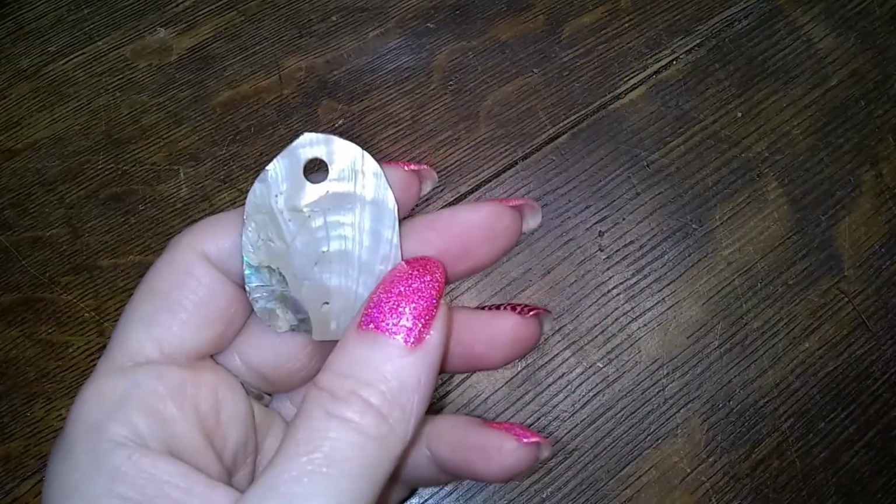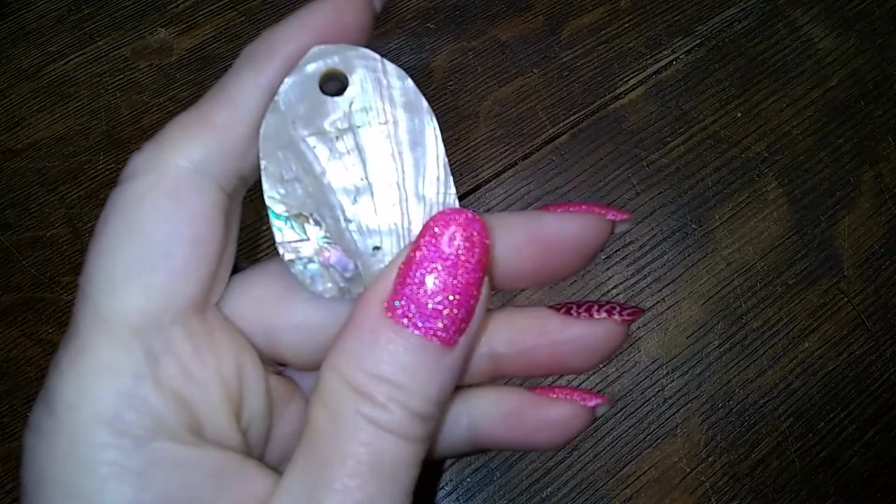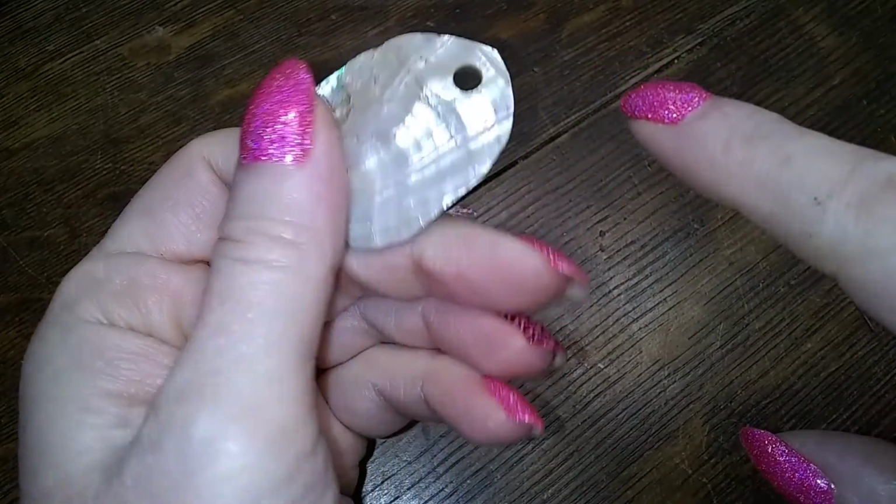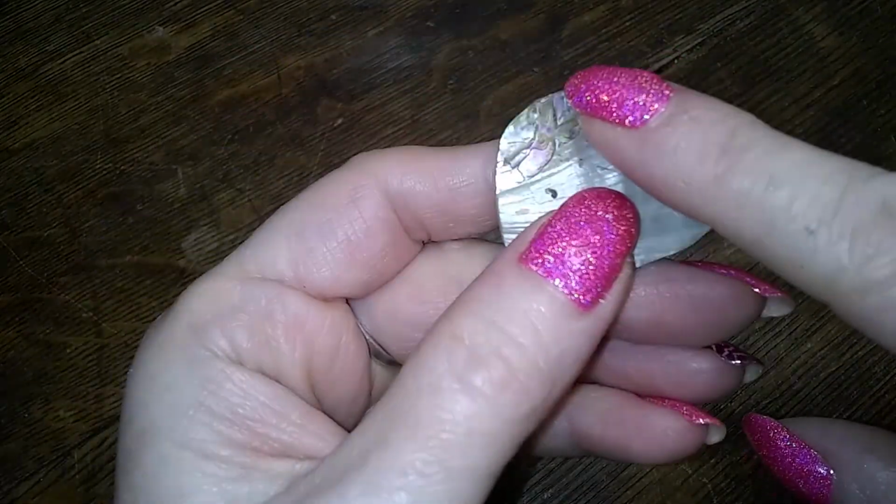There's a hunk of mother of pearl, very rough. Actually, it's not mother of pearl, it's abalone. Let me see the abalone. You can see the abalone on the back and in the corner here.